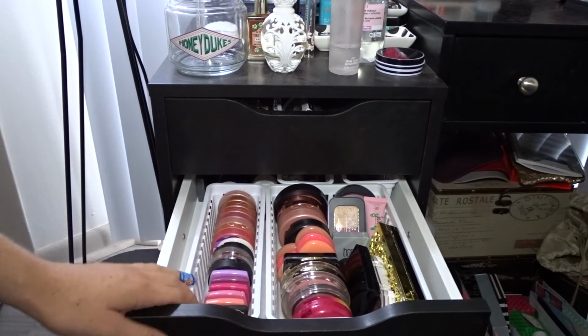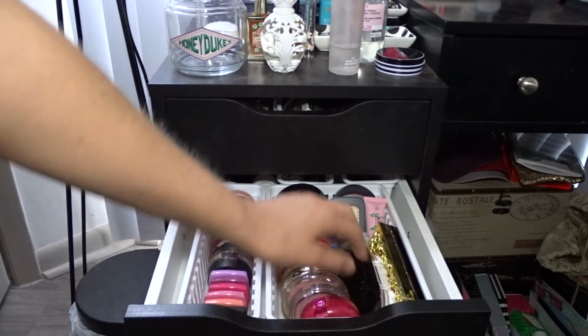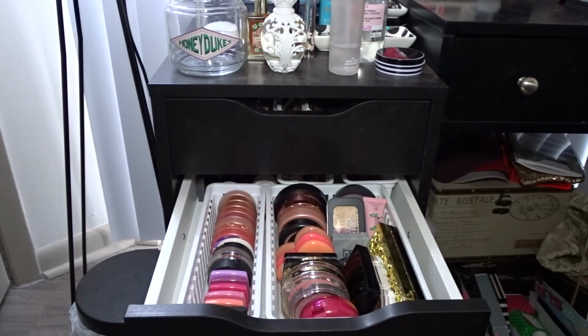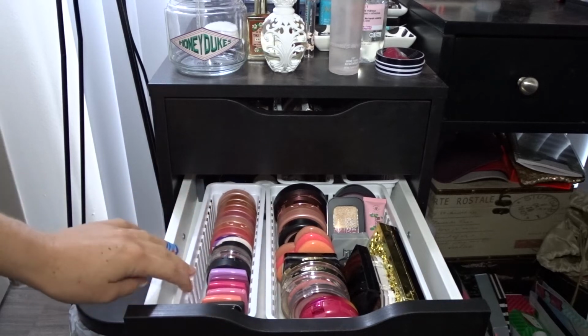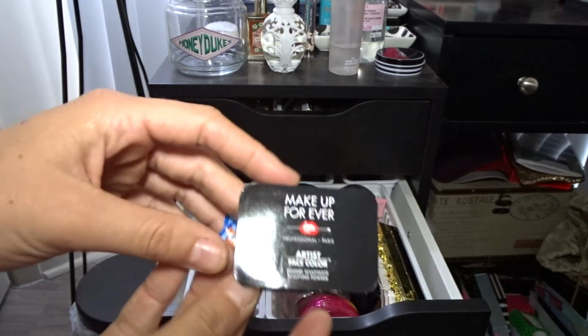And I think that these are palettes that just have blush in them, as well as one duo and a liquid blush, but that's my only liquid blush. So I think what I'm gonna do is pick one from this container and one from this container, and that's just how we're gonna do it for now.